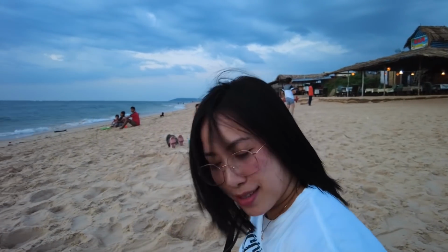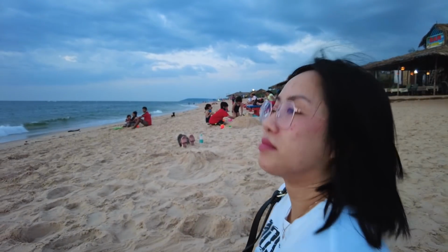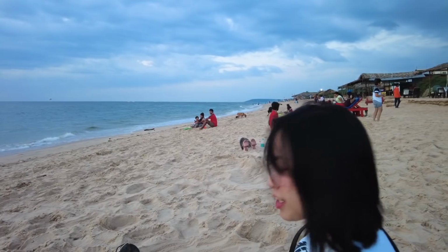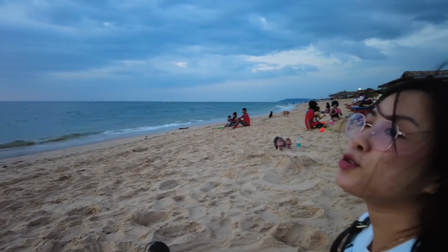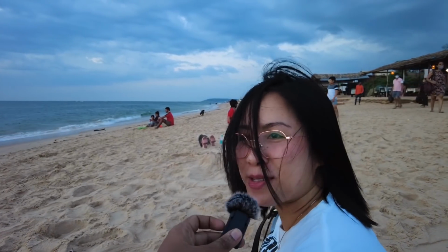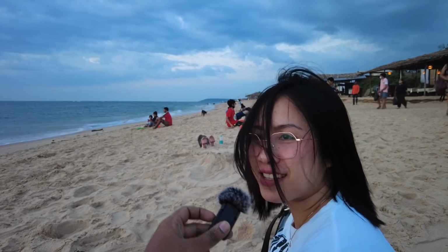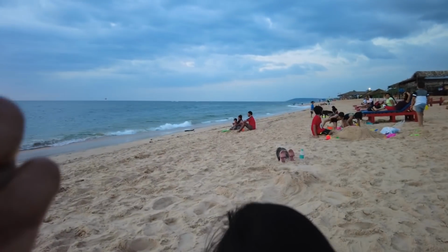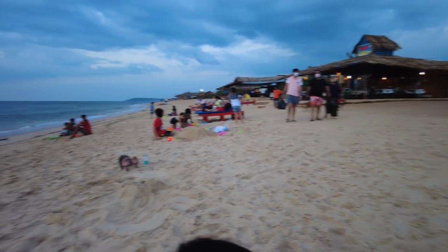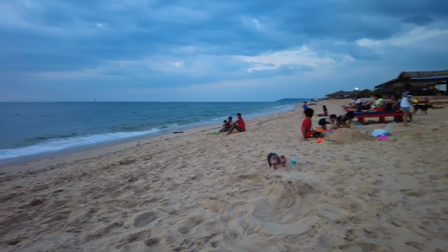When we just got married, this is one of the first beaches I brought her to, and this is definitely one of the favorite memories. Yeah, we used to bring buckets, small buckets to make sand castles and things like that. My hair is so messy. We used to make sand castles here. We used to build little forts, and little cute couple things.